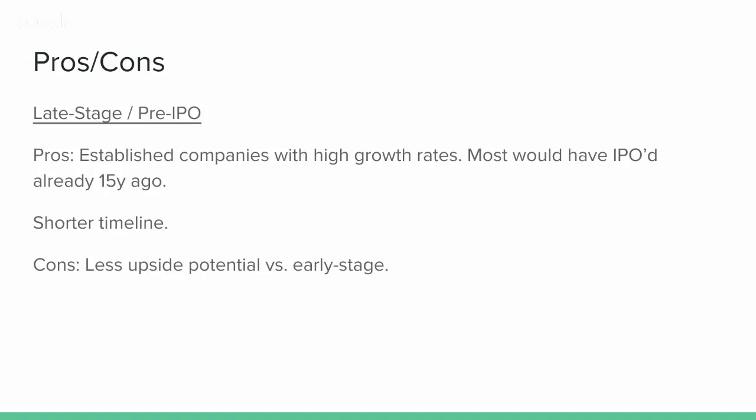Some of the downsides, there's less potential upside versus early stage. That's pretty self-explanatory, but these are companies that you don't have to sell when they IPO. You can continue to hold the shares, and have the broker transfer them to your account. So yeah, there's a lot of different options here.